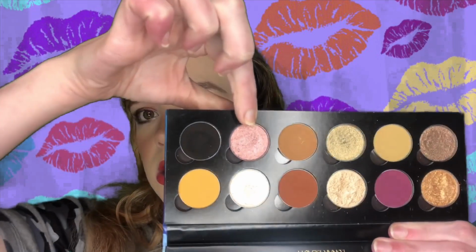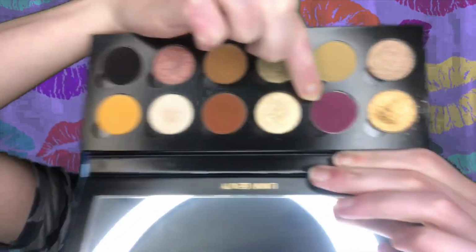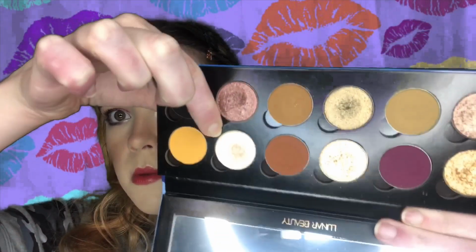So let's get on with what I did on my eyes. The five shades that she picked for me are this black shade up here in the corner, this purpley shimmer, this brown shade right here, this purple shade, and this highlighting shade, which is going to be blinding on the camera, but those are the shades.